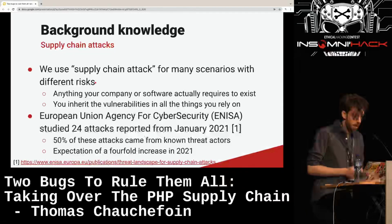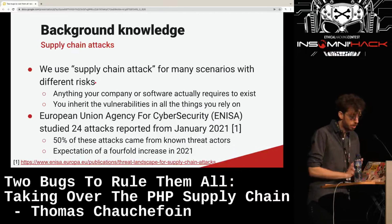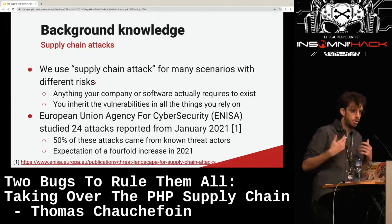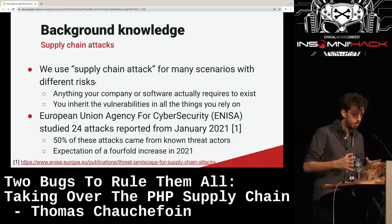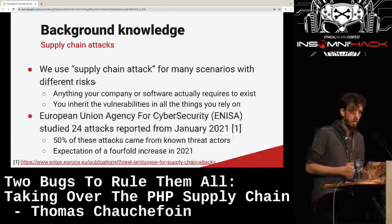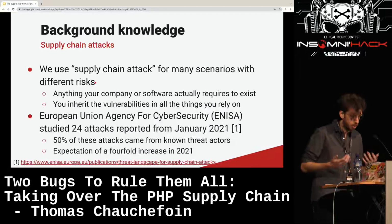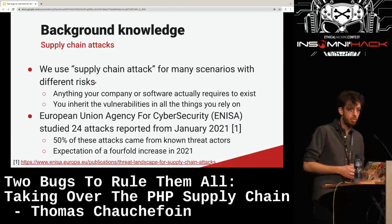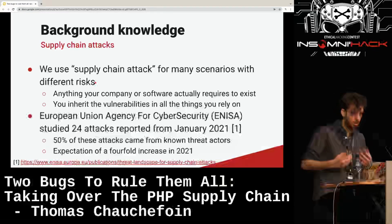And ENISA, the European Union Agency for Cybersecurity, studied 24 supply chain attacks in 2021. They did a pretty good job, better than me, to classify everything and make taxonomies, and they identified that at least half of these attacks came from known threat actors. So it's a real-world thing. Cyber criminals and threat actors use such attacks to gain access to companies and organizations. And they expect a fourfold increase in 2021, mostly because of ransomware actors, because if you compromise one piece of the supply chain, you may impact a lot of customers.